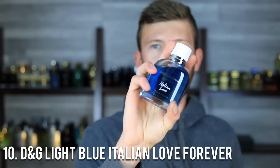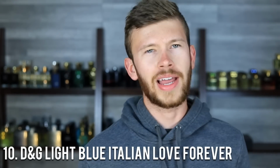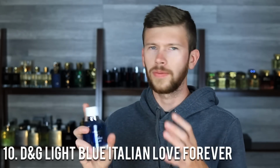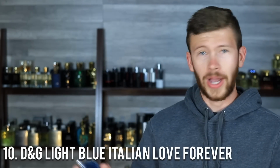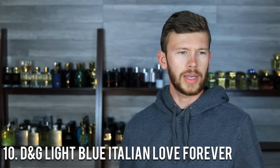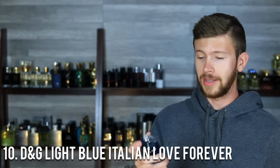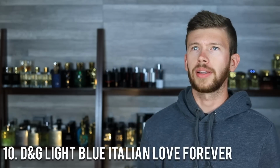Number 10, this is Light Blue Italian Love, or Light Blue Forever, which is technically now discontinued, even though this is technically a limited edition as well. So basically neither of them are going to be around for all that long. I would get these while you can, either version. They're very similar. There are differences, being that Italian Love is throwing in a little bit more bergamot with the grapefruit. There's no more grapefruit that needs to go on with this DNA. More bergamot with the grapefruit here in Italian Love.